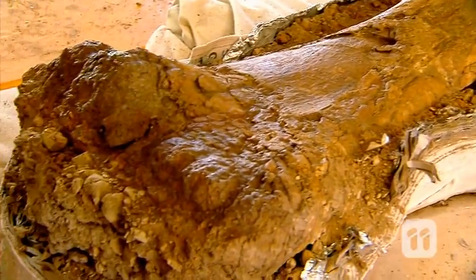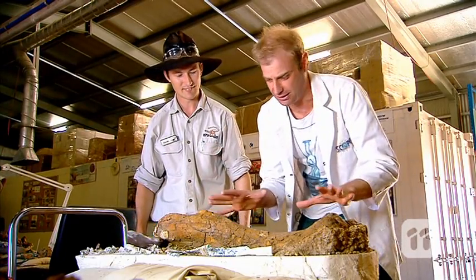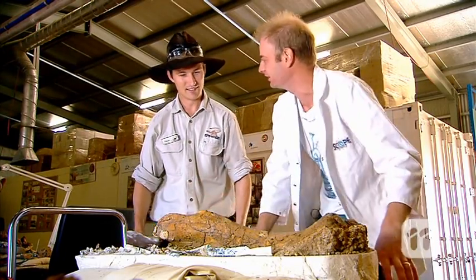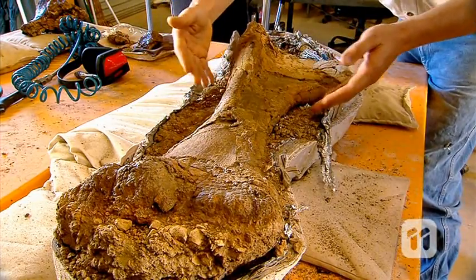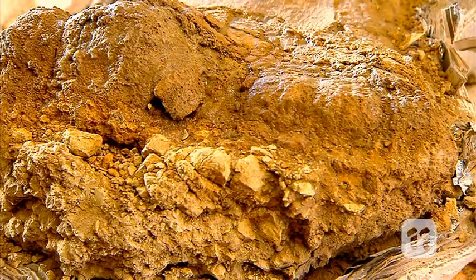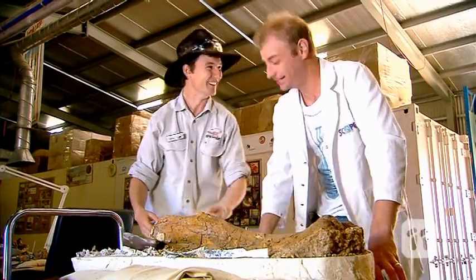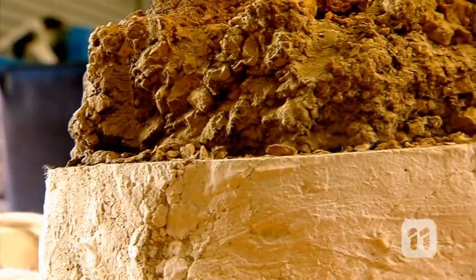So, George, it looks like this jacket here has already been cut in half and we can see what's on the inside. What exactly am I looking at? Yeah, so what we got here, Rob, this is a nice leg bone from a long-necked dinosaur. We think this could be possibly the upper front leg bone from a long-necked dinosaur, also known as a humerus. So we've got a humerus from a sauropod here.